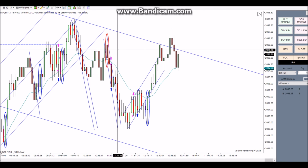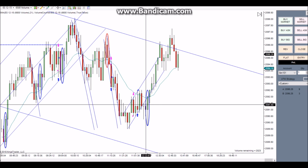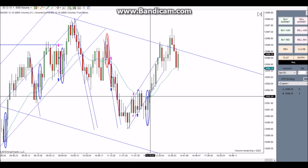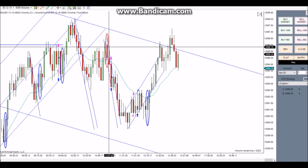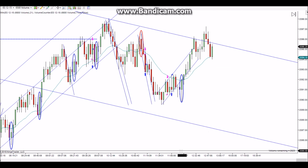And you end up having to look for trades when there really aren't very many good setups. You can see there was only one more good setup that I marked, and even that was after 12 o'clock. But I like this setup in here. I used my simulator account to trade it.